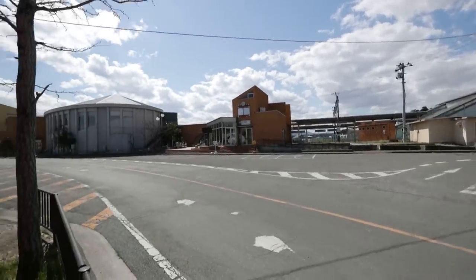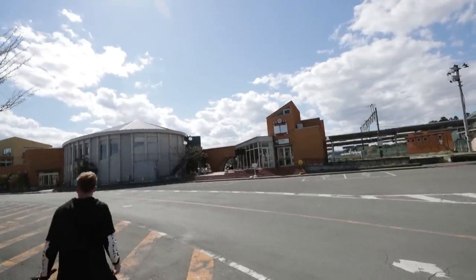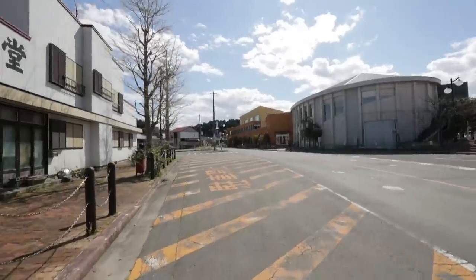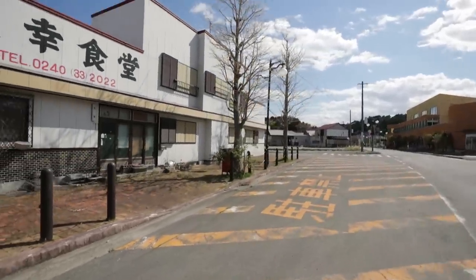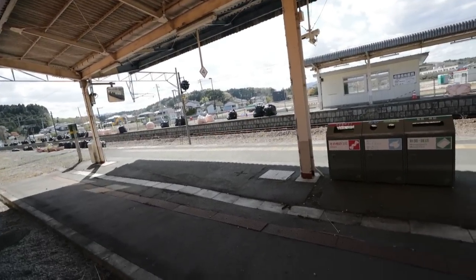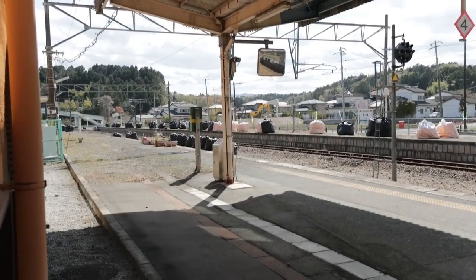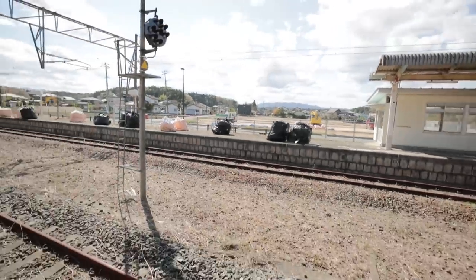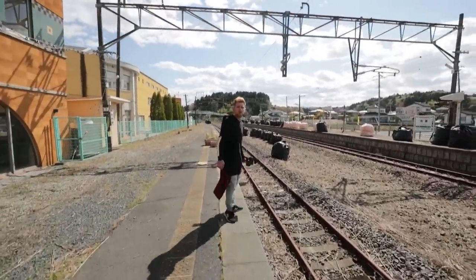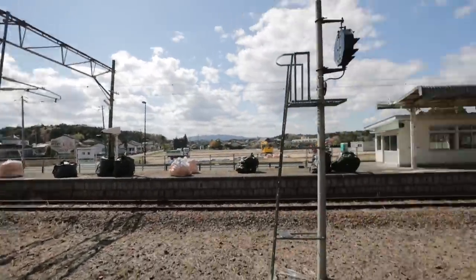This is an abandoned train station. Futaba station. Dude, look at all the bags of contaminated soil. Yeah, you can tell it's abandoned because they just left it in the middle of the tracks right there. It's crazy how many bags you just see laying around this town. Oh my god, I can't believe we're doing this. Yeah. There's too many names to name this video.